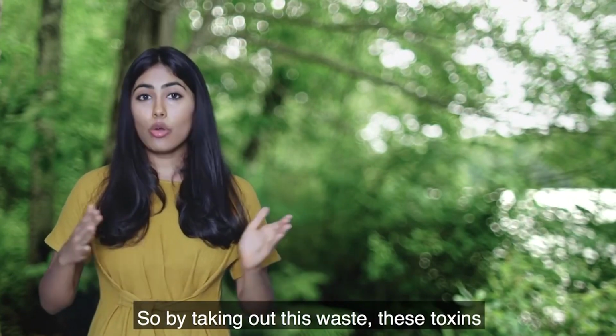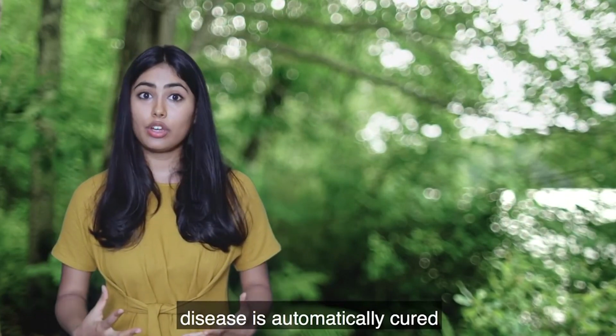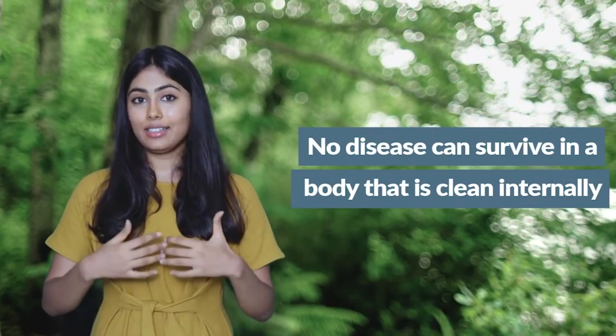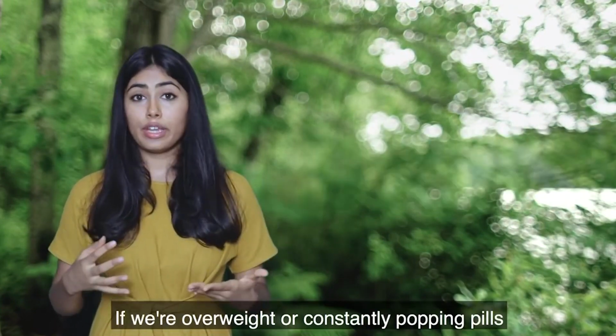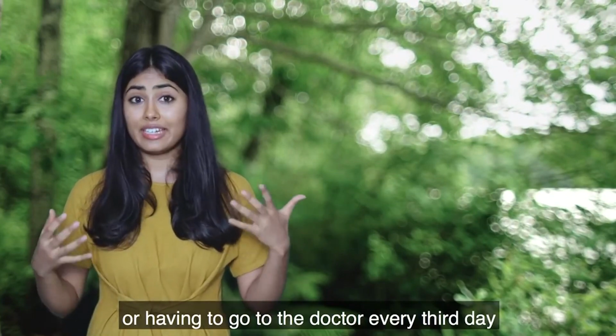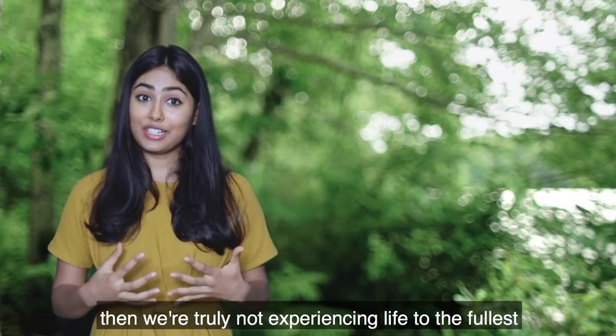So, by taking out this waste, these toxins, disease is automatically cured, because no disease can survive in a body that's clean internally. Now, if you're not healthy, if you're overweight or constantly popping pills or having to go to the doctor every third day, then we're truly not experiencing life to the fullest.